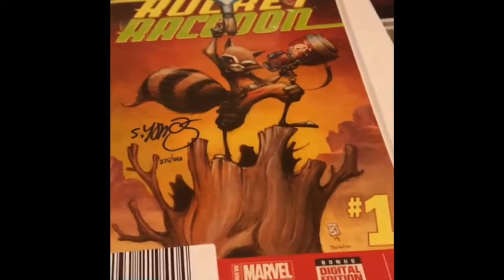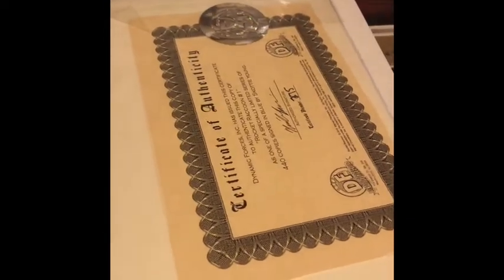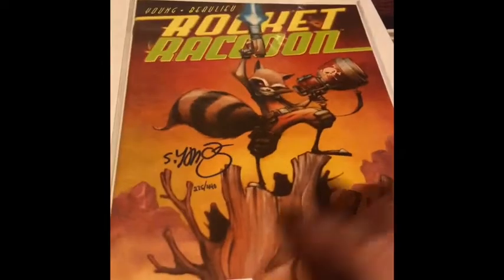Here's a Scotty Young signature Rocket Raccoon #1. I got it for a really good deal. It came with the COA, so I wasn't gonna pass that up.